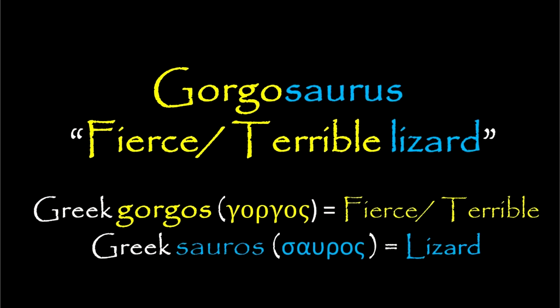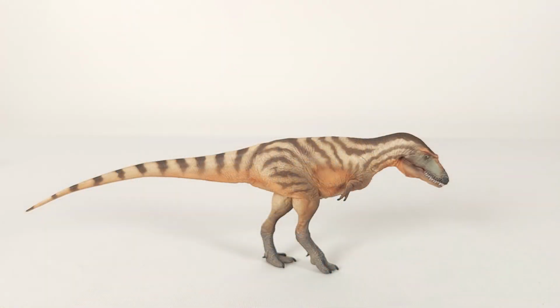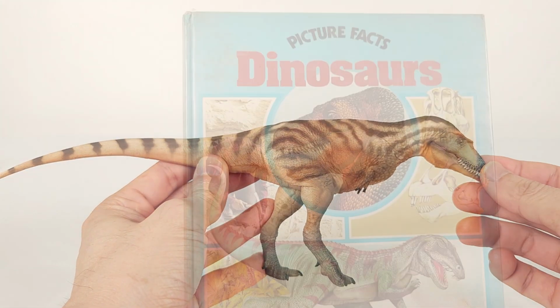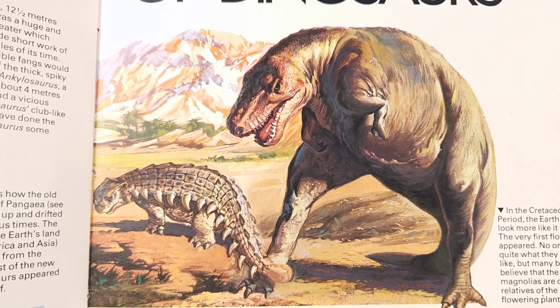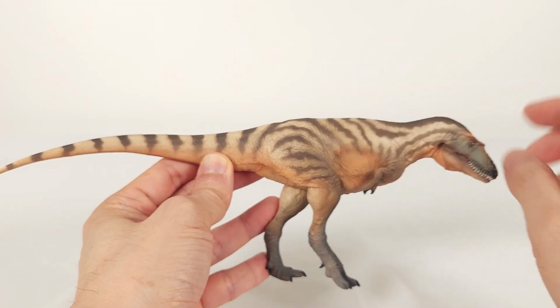The name Gorgosaurus means fierce or terrible lizard, from the Greek gorgos and stavros, which is ironic because my overall impression is that you couldn't be further than the hideous gorgon than this model, which is a real beauty. First, the legginess really speaks to the albertosaurine form, which is ironic considering that Gorgosaurus used to look like this. And then the pattern. I love this pattern, and I'll tell you why.